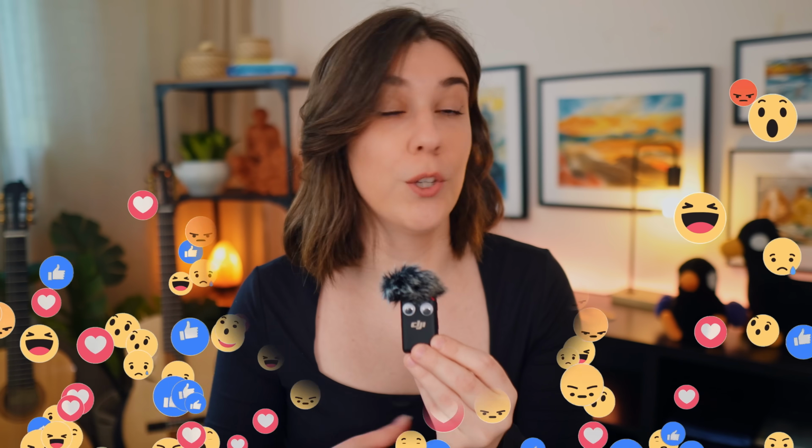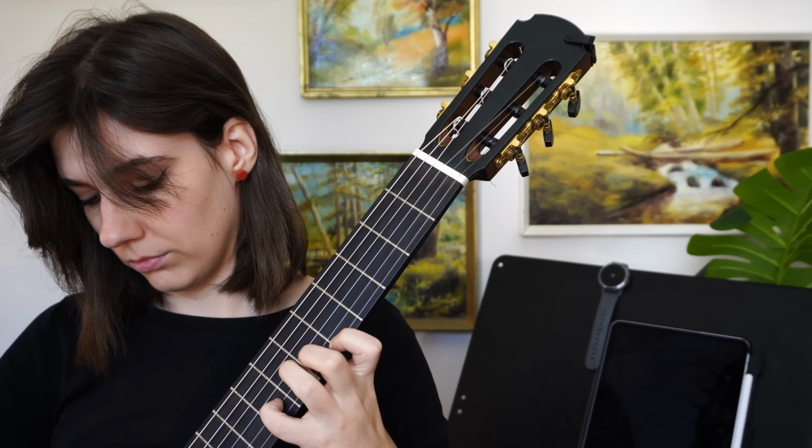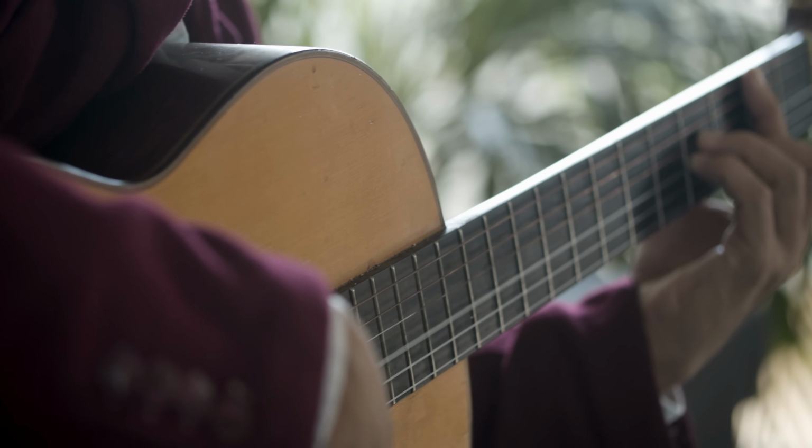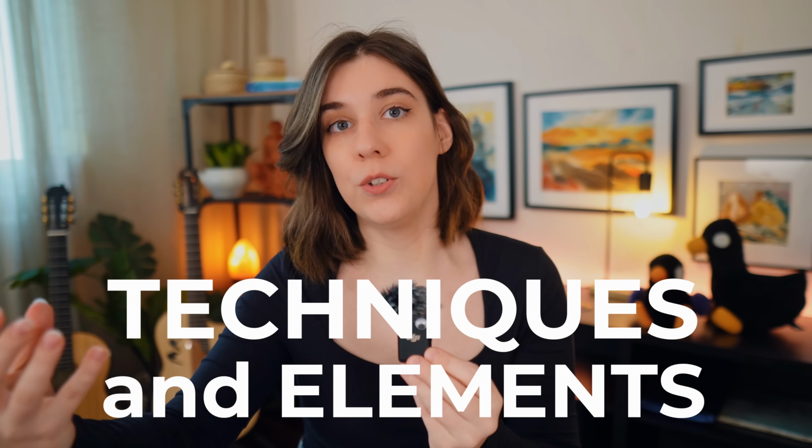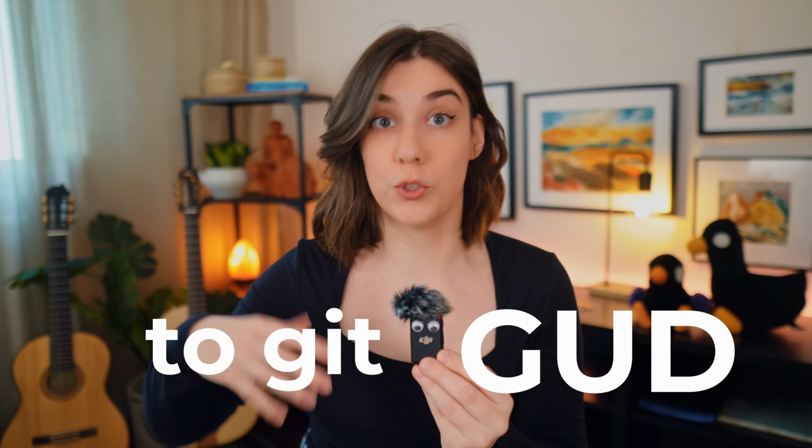They sound absolutely lovely. So your loved ones, the people around you, are going to enjoy listening to them. Your boyfriend, your girlfriend, your husband, your wife, or your cat, or your dog if you're a dog person, they are gonna love it. But these pieces also fit really well on this instrument, so they are quite comfortable to play. These pieces introduce techniques and elements that are going to help you get prepared for your dream repertoire.